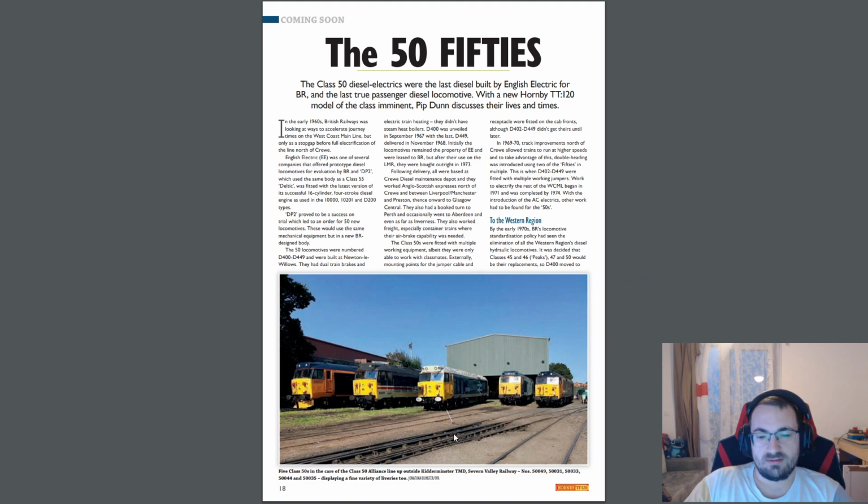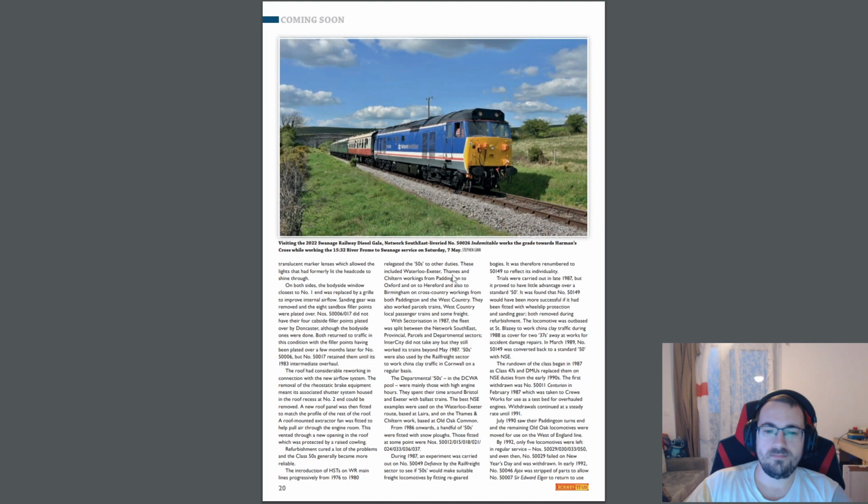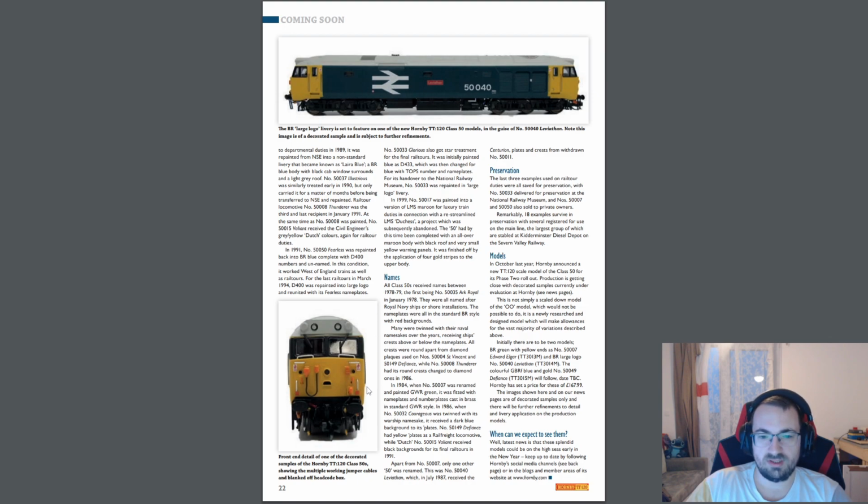Next is a very good article on the Class 50s. You can see them lined up here. Some nice open shots of them near Dawlish as well, so this used to be a hot spot for me for train spotting when I was younger. Another one here at Swanage Diesel Gala, another place I do need to visit. Ashton Court in Paddington. So a really good article about the Class 50s, and then it moves on to their tooling, their models, so on.